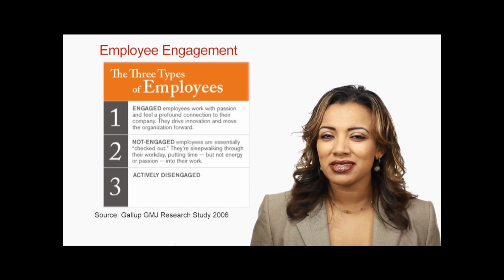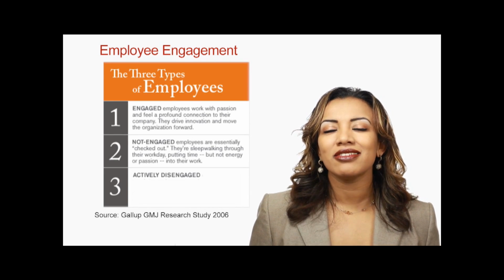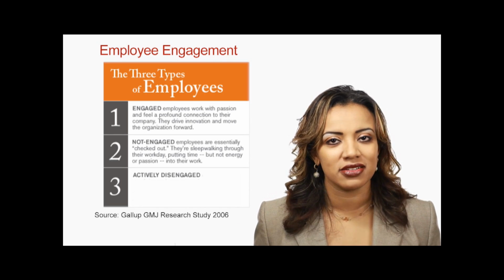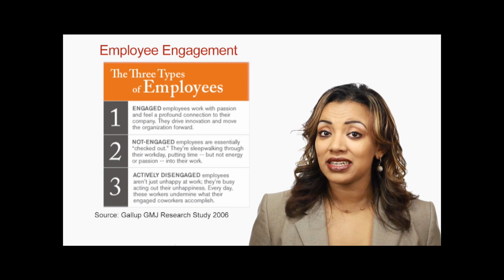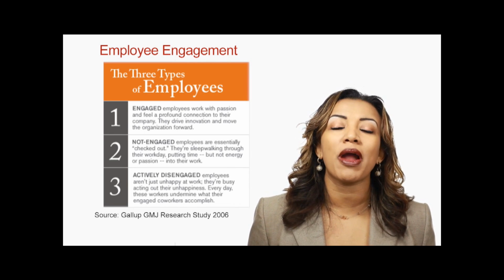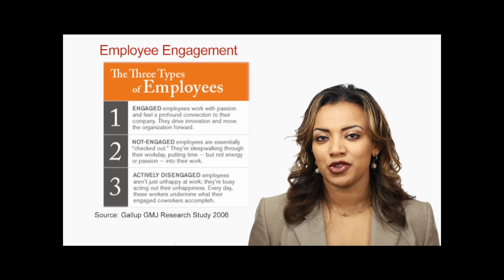The not engaged are mentally checked out. They're there just to be there. They call them sleepwalking, right? They're getting work done, but not with any kind of passion. They're just sort of present, if I may say. The actively disengaged, that's even worse. Not only are they not happy at their work, they're probably providing a lot of negativism, they're probably bringing down other individuals within the team.